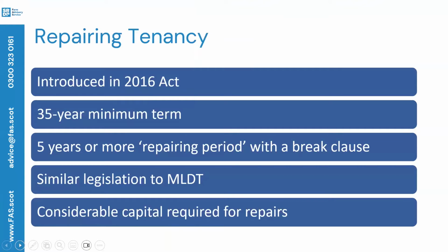So more recently introduced is a repairing tenancy. And these came in the 2016 Act. They have a minimum term of 35 years. However, after 5 years, they do have a repairing period with a break clause similar to the MLDT. They follow similar legislation to the MLDT. However, going into these, you do require a considerable amount of capital, because you will be expected to bring the farm back up into a serviceable occupation. Moving on to the next slide, please.